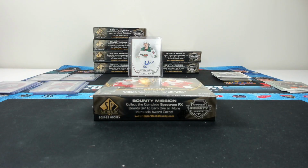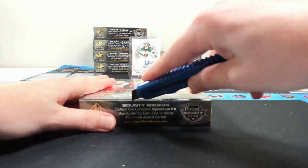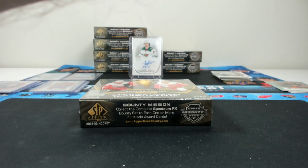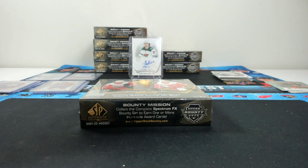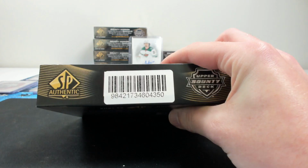Alright, box one done. It is, not gonna lie, a little bit weird only having 10-pack SP Authentic. Just intuitively, I reached for another pack there. Ooh, we got a good serial number on this one. Oops, sorry, I went too far with the knife there. There we go. Got 99 on the front serial number, and 50 on the back.